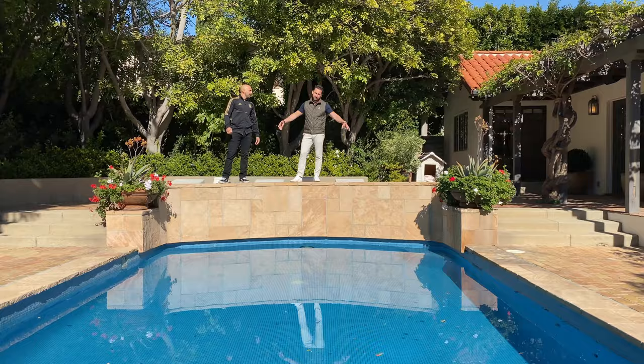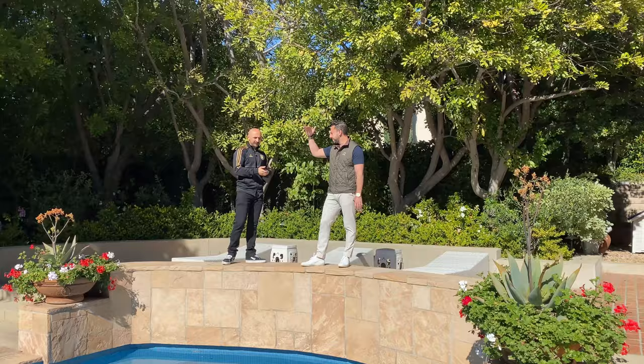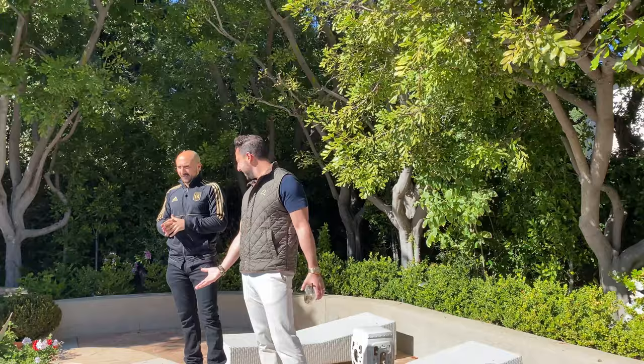Well, that's it. What do you think? I love it. On a scale of 1 to 10, Mikey Rossi, what does this house get? I'm going with a 10. A 10? Yeah, I'm going with a 10. This might be my favorite one that we've done thus far.